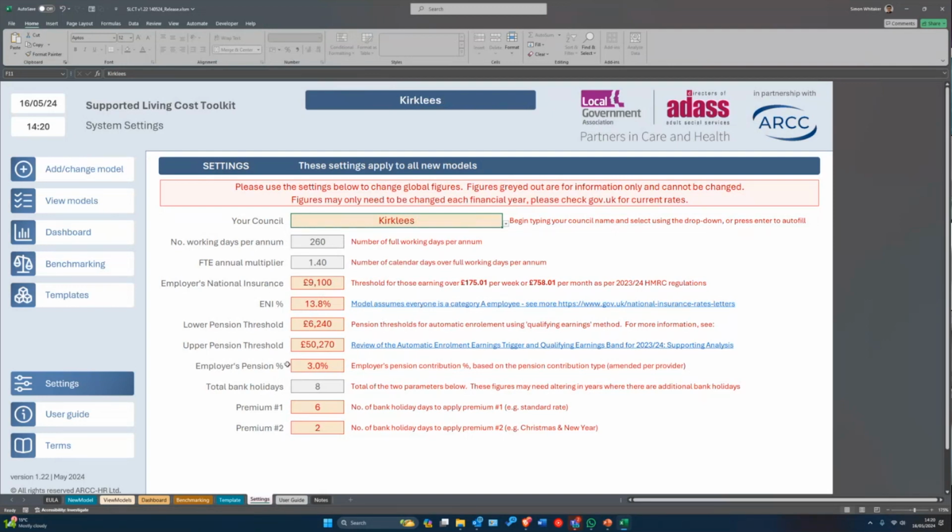And then the rest of this page relates to some of the global settings that, when we're looking at business costs and provider costs and staffing and things like that, we obviously need to take into account. Employers' national insurance thresholds: we've got the threshold for the lower and upper earnings limits for employers' national insurance and the percentage cost. So when we get into the model, it'll add the employers' national insurance costs on.